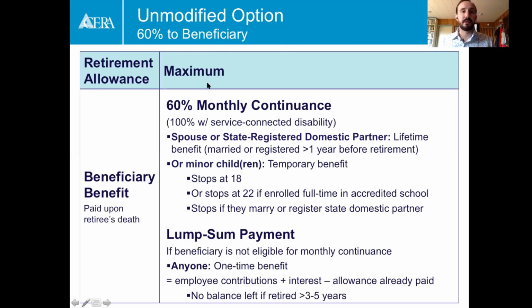Yeah, that's what it is. It's based on the unmodified option, and it's whatever retirement that you have earned up to the point of your death. So it'll be based on all the service credit you've earned up to the point of your death, and then we'll calculate the unmodified option. And they'll get 60%. Sorry about that. They'll get 60% of whatever your retirement allowance would have been. So it's like we're going to consider you retired at that point, and then they'll get a 60% continuance every month for the rest of their life. So no, they're not stuck with a lump sum if you die before you retire.